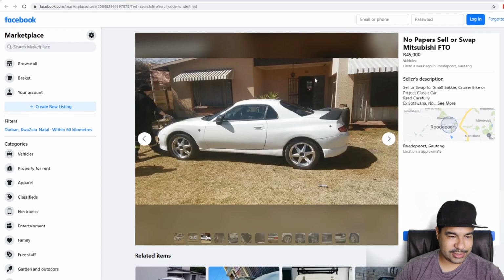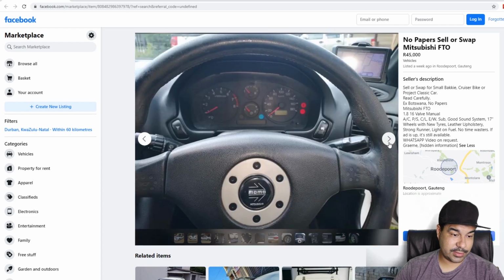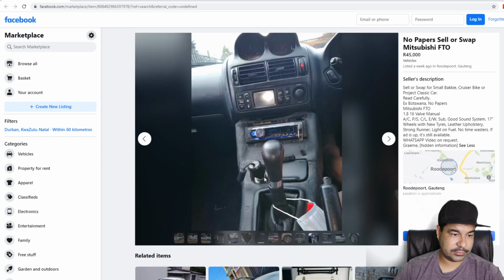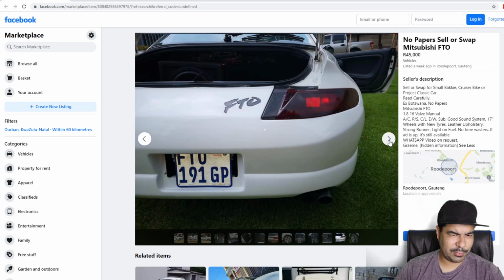No papers, still don't like the back. Too much alpha here in the back. I dig the front. Project classic car, oh they'll swap one. Ex-Botswana car, no papers. Worked in Botswana for a long time actually. Wheels and new tires, strong rod, light and fuel. WhatsApp video on request, Graham. It's a manual, which is a start. Oh look here. It's got an immobilizer. It's got a mask. It's got a sub. It's got GP plates.